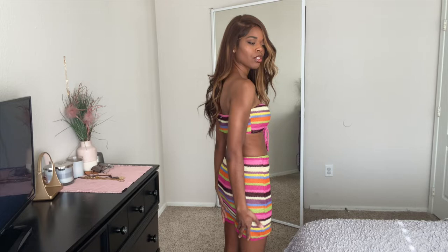So here's what I like and don't like. I really like the actual colors. It's really pretty, very cute, very different than something that I own. I really like it. The thing I don't like about it is it is a little big. I wish it would fit a little bit tighter. This is a small, and it's fitting me like a medium. Only thing is I wouldn't want to get an extra small because I want my skirt to actually cover my butt. So that would be the only thing. But I mean, it's cool.